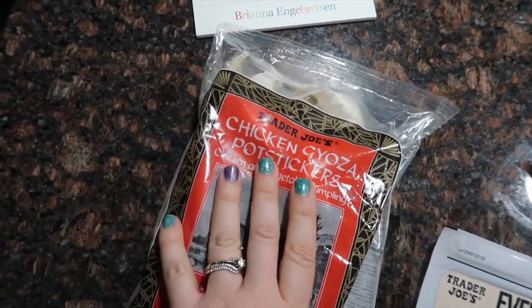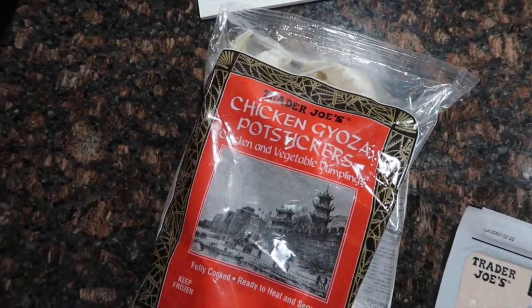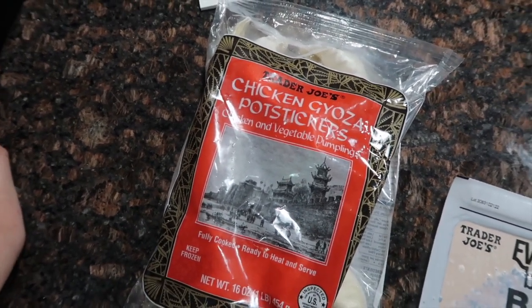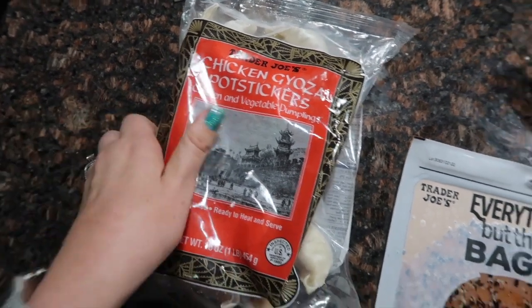These have become a staple as well, also stellar in the air fryer, the chicken gyoza pot stickers. For the 7 pot sticker serving, which is very generous, it is 5 Points Plus and 6 Smart Points.